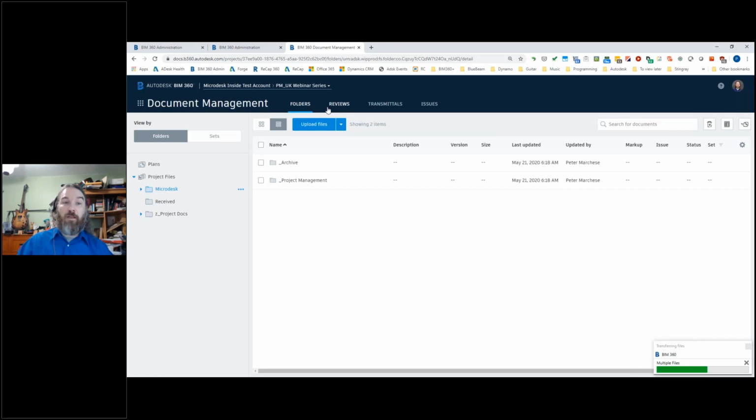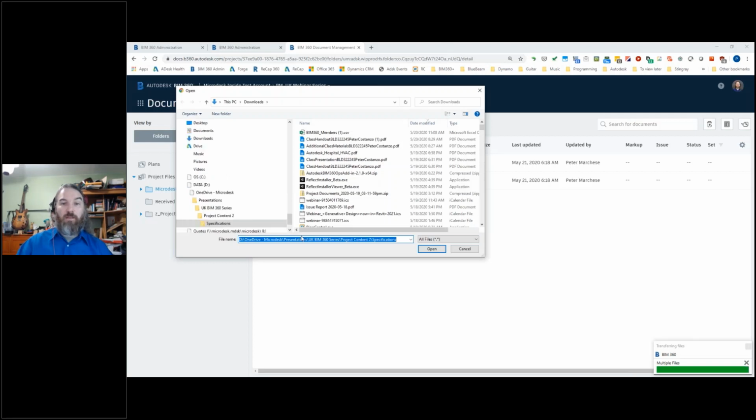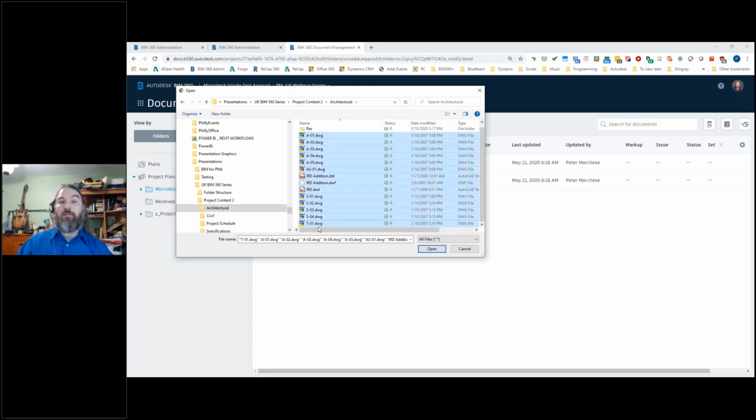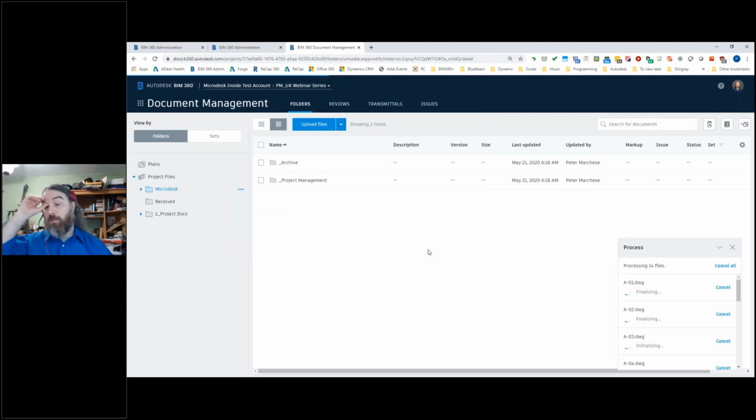Now, if I don't want to go that route, or I haven't installed the desktop connector yet, you always have the ability to upload files. So if I go to the Upload Files button, same thing. Navigate to where my content is. And let's say I want to bring all my CAD content up here. This is now going to start processing that and uploading all my content into the Microdesk folder. And once it's up there, I can start moving it around if need be.